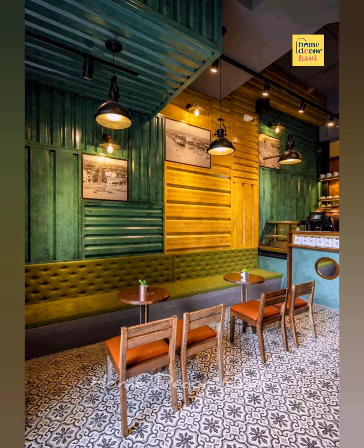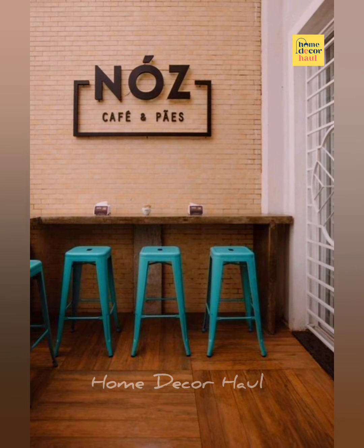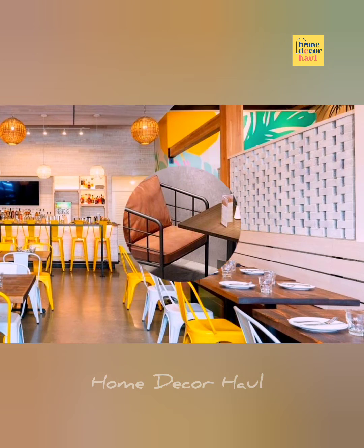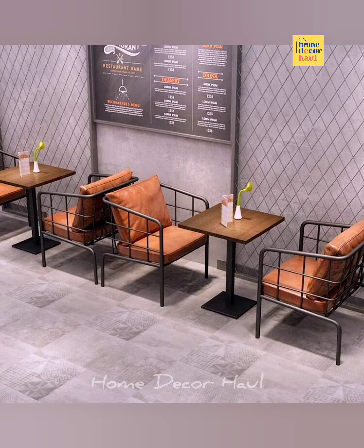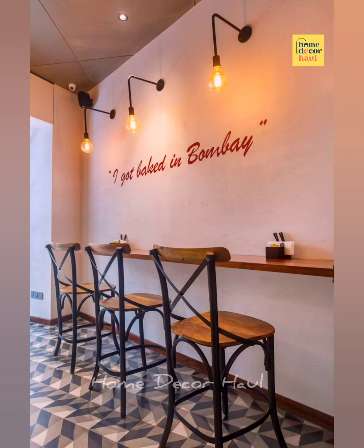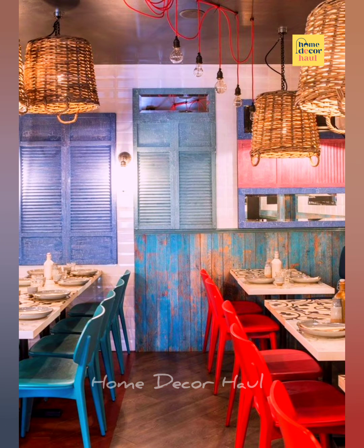Harnessing natural light can transform the atmosphere of your restaurant. Large windows or strategically placed mirrors can amplify the feeling of openness and brightness. Opt for sheer curtains or blinds that allow sunlight to filter through while maintaining privacy. Complement natural lighting with warm, ambient, artificial lighting in the evenings to create a cozy and inviting environment.